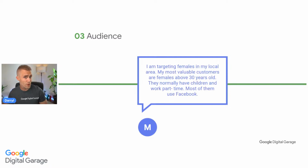Well, let's first jump into the audience. This is by far the most important part of the plan. If we understand more about our customers, the rest will follow. So, Max, I'm targeting females in my local area. Most valuable customers are females around 30 years old, and they normally have children and work part-time, most of them on Facebook. Because of this, I can now build up the rest of the plan.